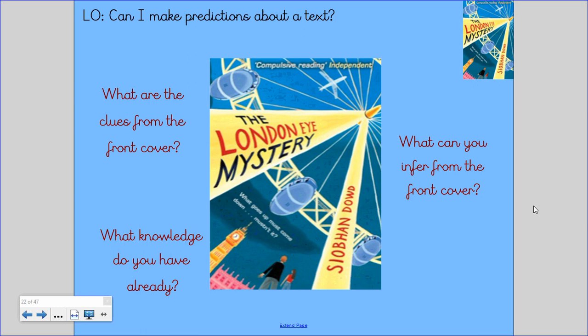Now remember, in order for you to infer something from the front cover, you need to be able to give me the evidence from that front cover. So you might say that I know the book is set in London because the London Eye is in London, and I can also see Big Ben on the front cover. So you need to give me your reason for knowing it and the piece of evidence from the text or the front cover.